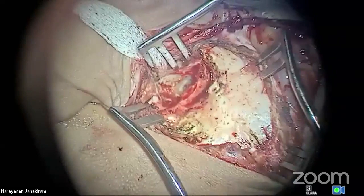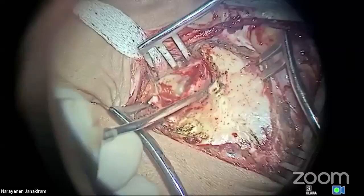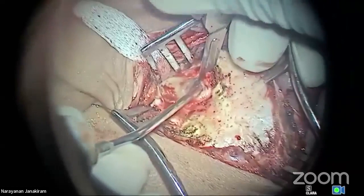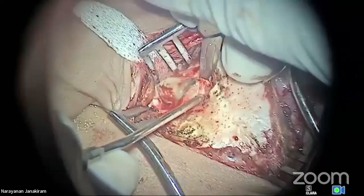The next step is removing the posterior canal wall. You already had a polyp here. Now you take that skin like this. So this skin will be used at the end of the surgery as a free skin flap. I'm telling you, free skin flaps take very well. Always remember that.